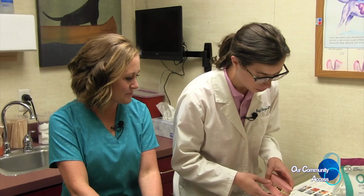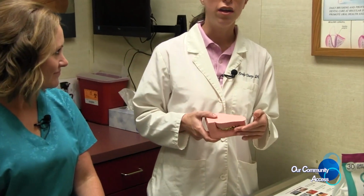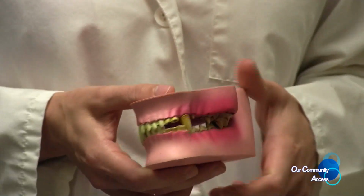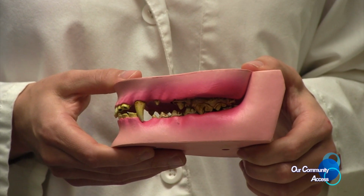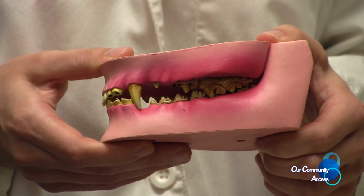So before we run into it, we're going to talk a little bit more about what a mouth looks like. This is a model of a canine mouth, and on this side we have normal teeth. On the other side we have more periodontal disease, and we'll talk a little bit about what makes this look worse.